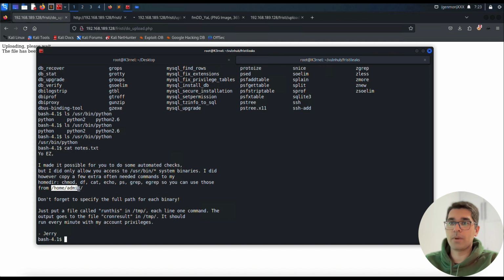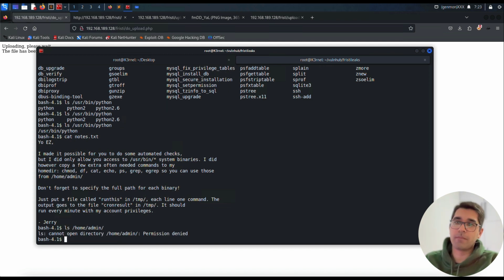This is good from home admin, but unfortunately we cannot see home admin. Don't forget to specify the full path for each binary. Just put a file called run this in /tmp, each line one command. So we should create a file run this in /tmp, one command each line, and outputs go to a file cron result in /tmp. It should run every minute with my account privileges.